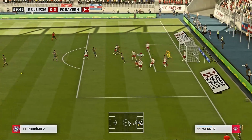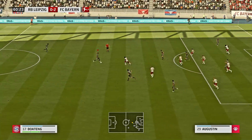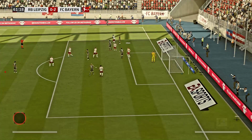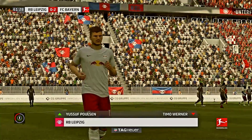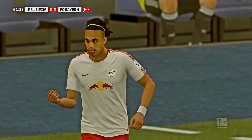Corner put in by Robert. Cleared away by the defender. Ribéry, harmlessly through to the keeper. This might be dangerous from the corner. Well, now they're behind. They've got to try and switch things around. And here comes a substitution.